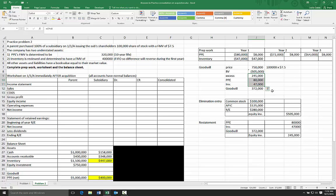That gives us a much higher goodwill than we expected. It's not the excess, it's the excess plus the fact that there are assets that are overvalued. So 372. Now we need to make the two middle entries in our first four entries.